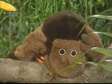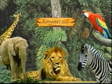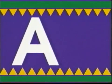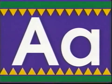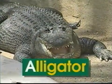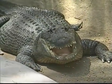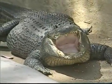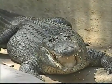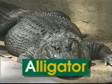Now that we know what the letters look like, let's learn the sounds they make at the Alphabet Zoo. The first letter of the alphabet is A. Uppercase A, lowercase a. A says ah, like in alligator. There's a big green alligator lying near the swamp. It has great big jaws that go chomp, chomp, chomp. The word alligator begins with the letter A. A says ah, alligator.